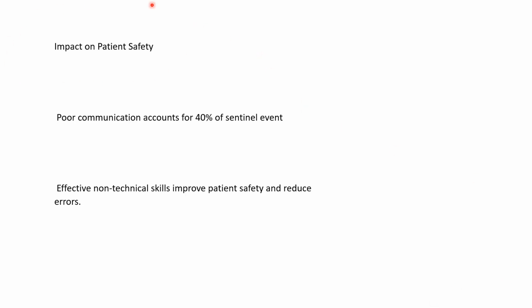Now, is there an impact on patient safety? Yes, up to 40%, as I told you, sentinel events are because of bad communication. Now, once you try to effectively increase the non-technical skills, of course, technical skills are equally important, but if you effectively increase non-technical skills, they will definitely bring a lot of benefit to patient safety and reduce errors.